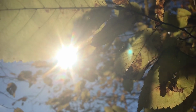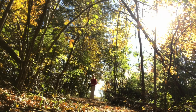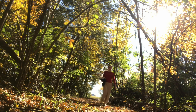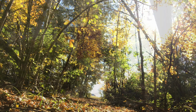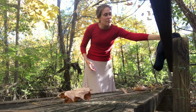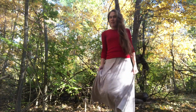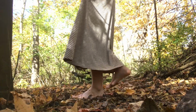The weather while we were visiting was absolutely beautiful. I found the golden leaves to be almost otherworldly. I love showing you these beautiful places that I find and discover. This was a little trail that I had found at Concordia Seminary, and I was so thankful for how beautiful the day was.